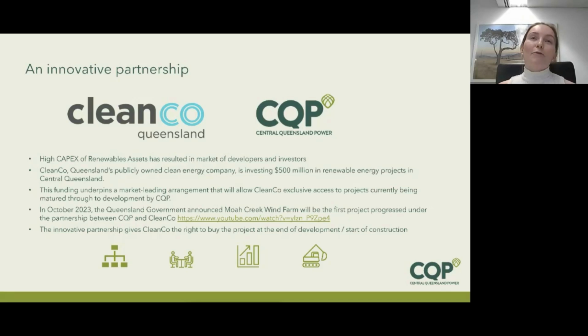Basically, renewable energy assets have really high capex. It's like a really expensive fridge, high up front and then easy to run. So CleanCo is a Queensland publicly owned clean energy company and is investing $500 million in renewable energy projects in Central Queensland. CleanCo is one of multiple government related companies that are investing in renewables. The other ones are CS Energy and Stanwell that you might have heard of.